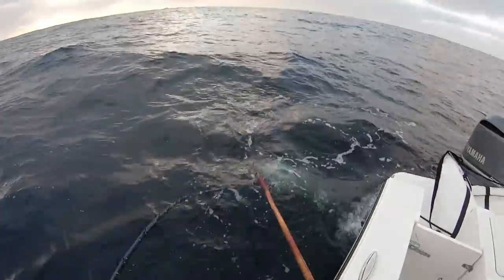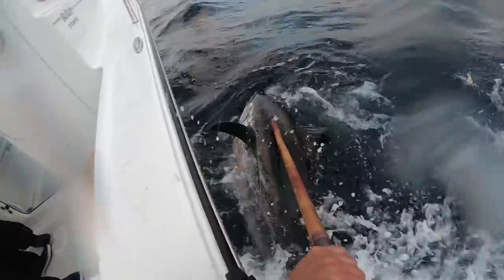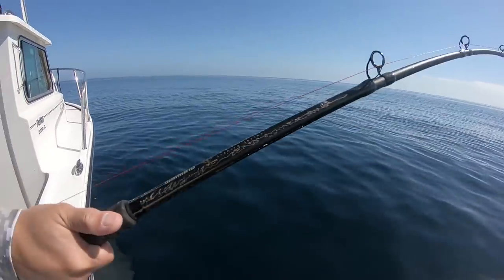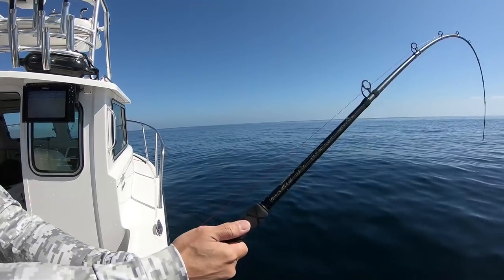You're gonna lift them up? Get him. Got him, second gap. Shimano Tiagra rods. How's that rod feel? Good. Excellent.